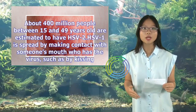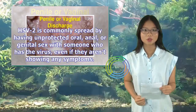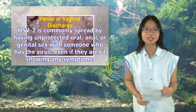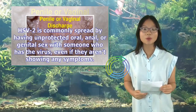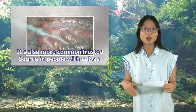HSV1 is spread by making contact with the mouth of someone who has the virus, such as by kissing. HSV2 is commonly spread by having unprotected oral, anal, or genital sex with someone who has the virus, even if they aren't showing any symptoms. It's also more common in people with vulvas.